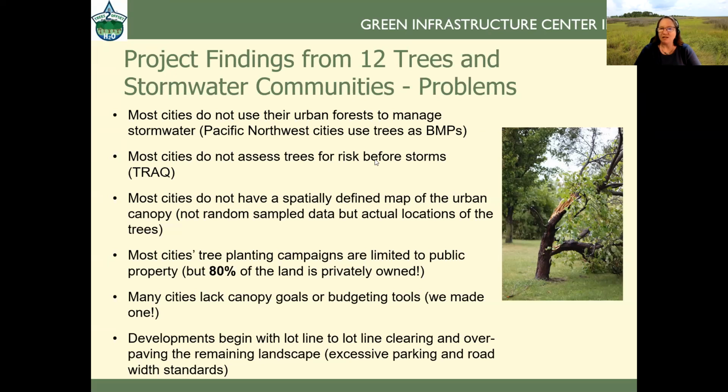Most cities don't assess trees for risks before storms. So actually having someone who's what's called TRAQ certified to monitor those trees and make sure what condition they are in before a storm. So that might be something, if you haven't done a TRAQ assessment for the college, I would highly recommend that, because that is part of asset management and reducing risk.